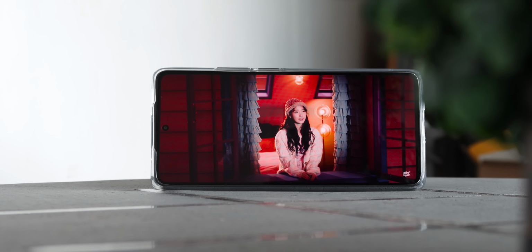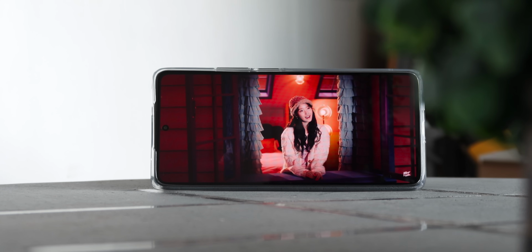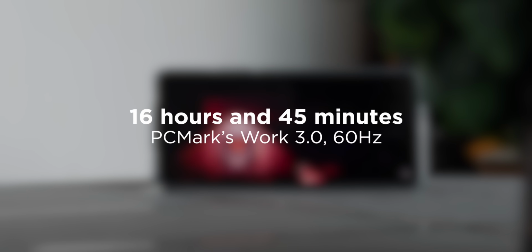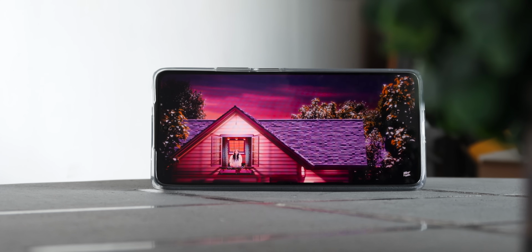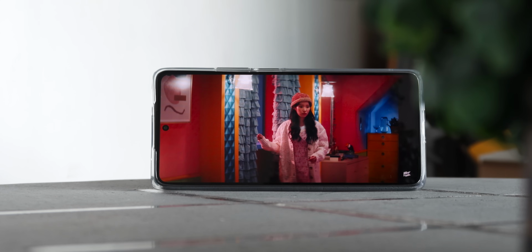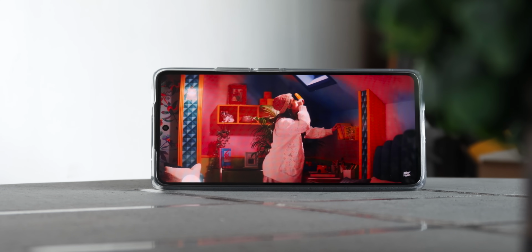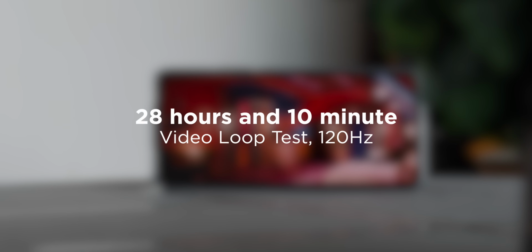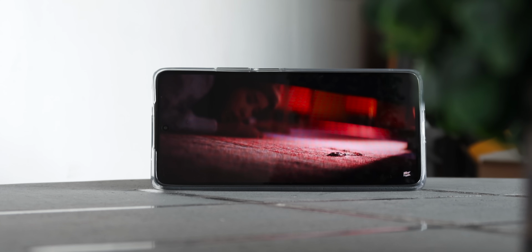When we ran it through the PC Mark's Work 3.0 battery test under a 60Hz refresh rate display, it rated 16 hours and 45 minutes. Meanwhile, in our standard video loop test, which involves playing a 1080p video on loop, at 50% brightness, 0% volume, 120Hz refresh rate, and airplane mode turned on, we got 28 hours and 10 minutes. Both of these are pretty solid results.